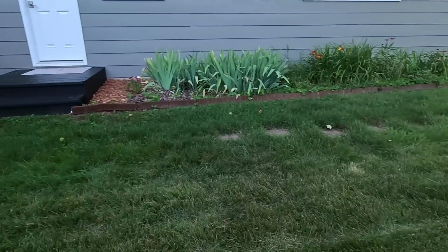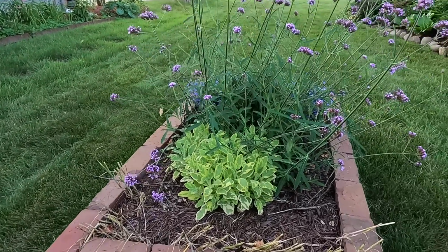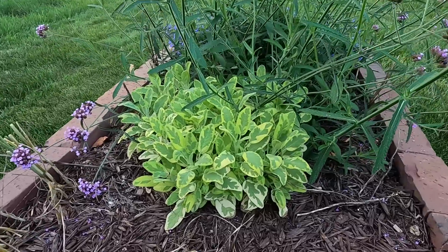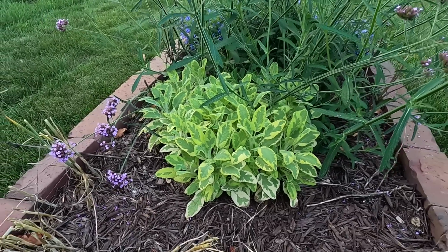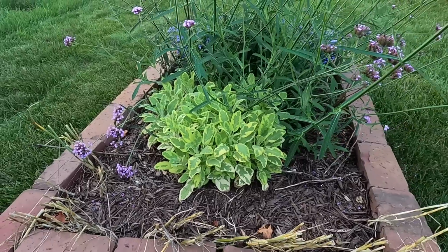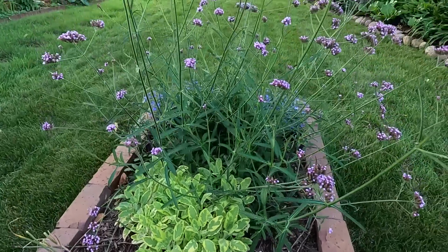And this little bed right here is nothing to sneeze at either. It has this beautiful sage. This is a variegated sage and it is a perennial, so I'll be leaving it in the ground to see if it will overwinter. It does in the normal garden. I've not tried it in a raised bed before, but it should do fine.